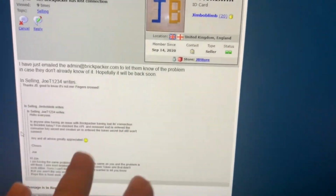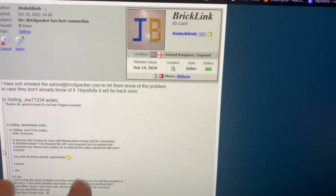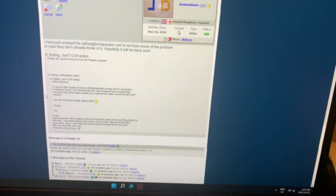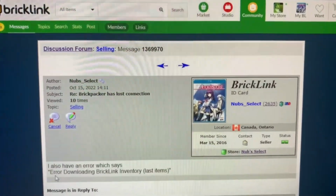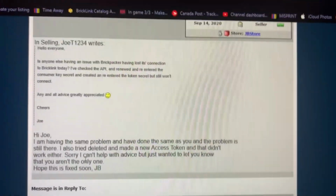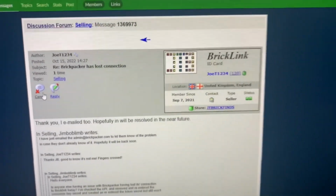But if you use Brick Packer, it might affect other syncing programs as well. Currently, there's an issue with syncing inventory and stuff like that. For me, it showed up the error downloading Bricklink inventory last items, and others are having some issues with access tokens. What's this new post here? Yep, several people have emailed the admin on Brick Packer and stuff like that.